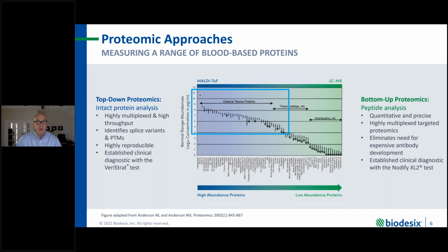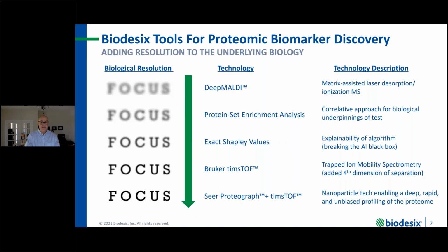So, here are things like serum amyloid A, the complement proteins, all the way down to things like the S100 proteins that are biomarkers of immune response. That platform has been verified, and its clinical utility has been established, with our VeriStat tests. But what we'd really like to see is an unbiased approach that gives us a broad survey of the plasma proteome in a high throughput manner that's also highly reproducible. And that's really where the Seer technology comes in for us.